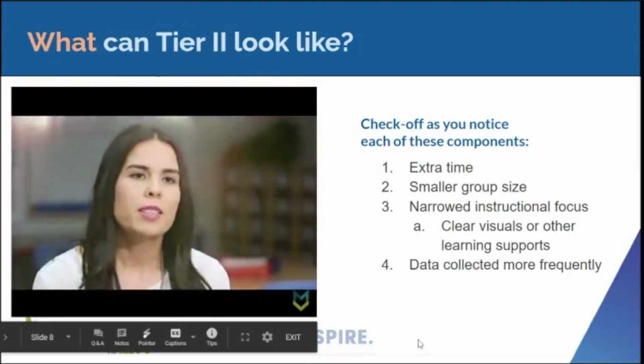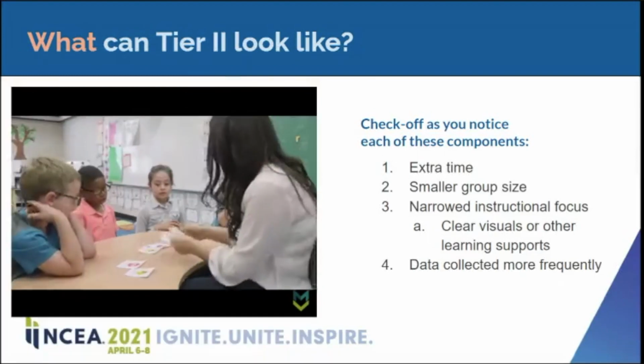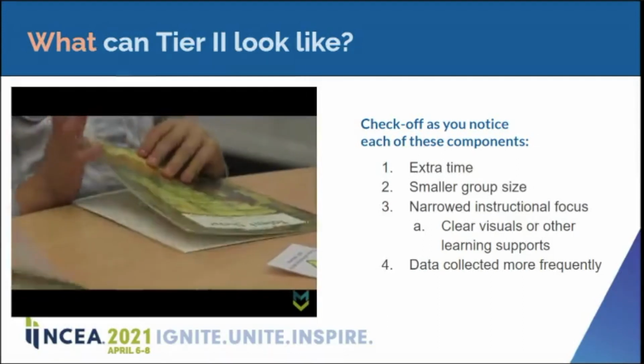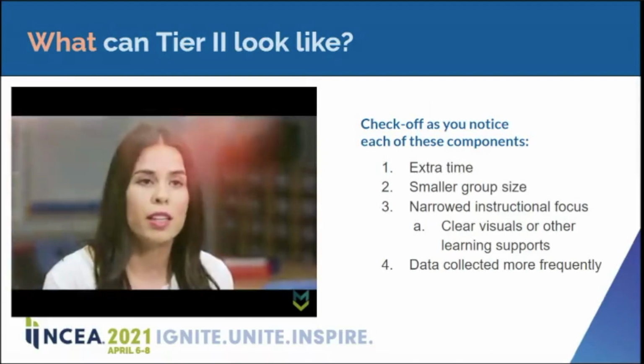Reread. Pulling this small group allows me to really be explicit about my teaching and the strategy that I want students to learn, and also affords them the opportunity to practice that skill with me being right there and having the ability to respond to them immediately.